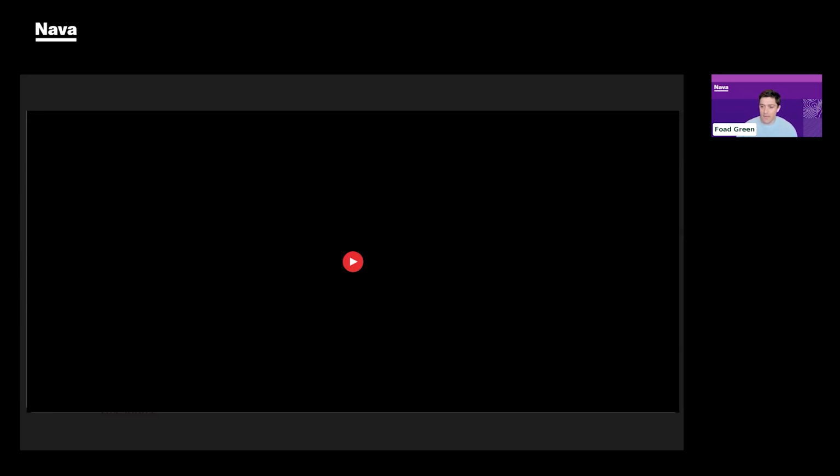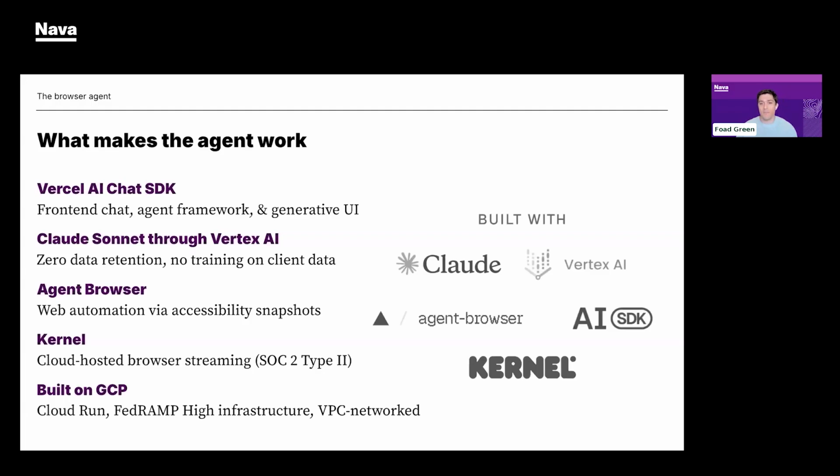So I'm going to talk about what makes our agent work. I'll share a bit about our tech stack first. We use Vercel AI SDK to run the chat interface, the agent loop, and something called generative UI that I'll come back to later. The way the agent loop works is Claude calls a tool. The SDK executes it and streams the result back into the chat, and Claude then decides what to do next. That loop can run for hundreds of steps in a single conversation, and that can last sometimes over 20 minutes without user intervention.